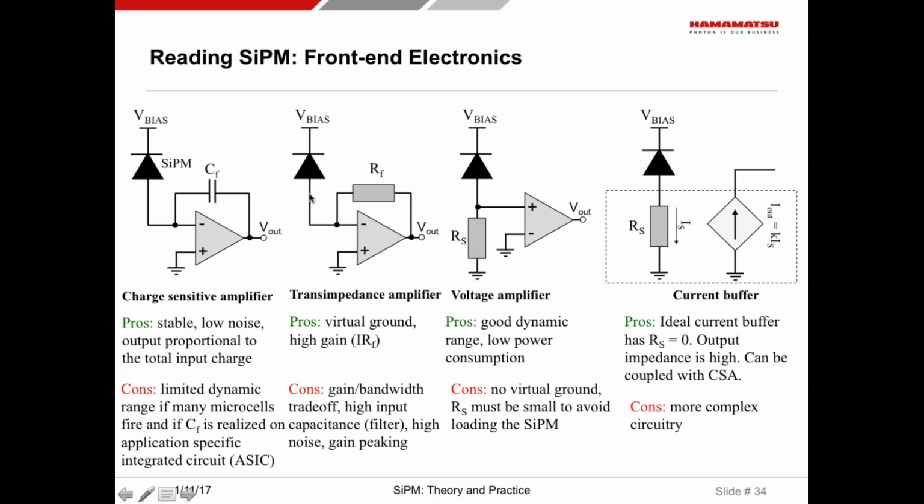Thus, if one loads a SiPM with a resistor, as we discussed before, one is going to increase recovery time, which means one is going to slow down the device. Therefore, it's highly advisable to use current buffers. The current buffer here is basically an impedance transformer. In an ideal current buffer, this RS would be equal to 0, and the current here, IS, would be converted to a current I out with perhaps the same value, but with very, very high output impedance. And then one can connect the desired additional front-end electronics.